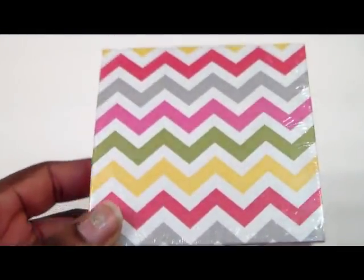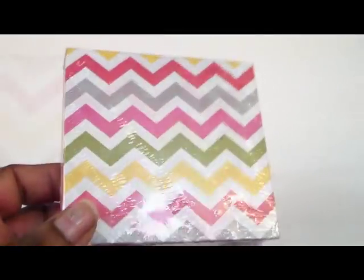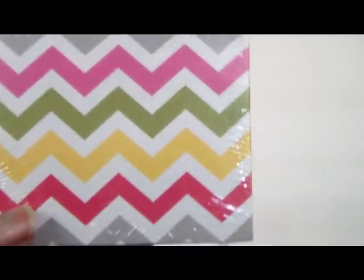Then I saw these, and it had different shapes and sizes. Not shapes and sizes, but the same shape. So I just got this chevron print. It kind of matches my shower curtains in the background. Here's my shower curtain, just in case you're curious.